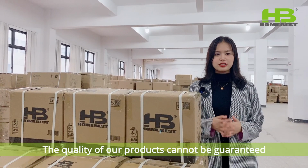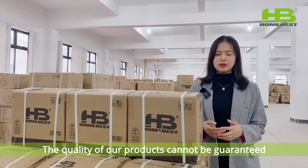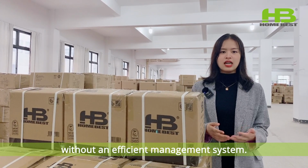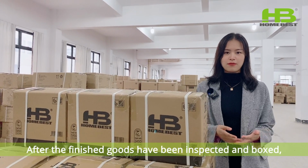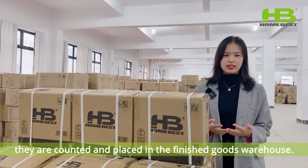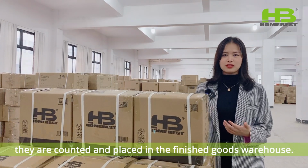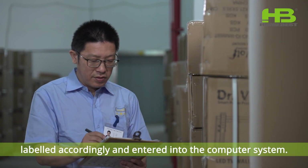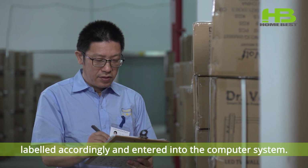The quality of our products cannot be guaranteed without an efficient management system. After the finished goods have been inspected and boxed, they are counted and placed in the finished goods warehouse. All products are stacked neatly, labeled accordingly, and entered into the computer system.